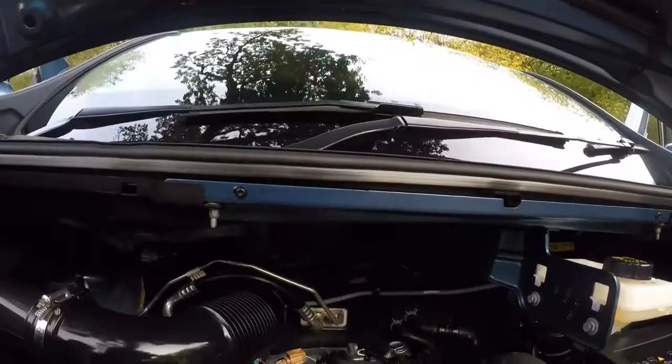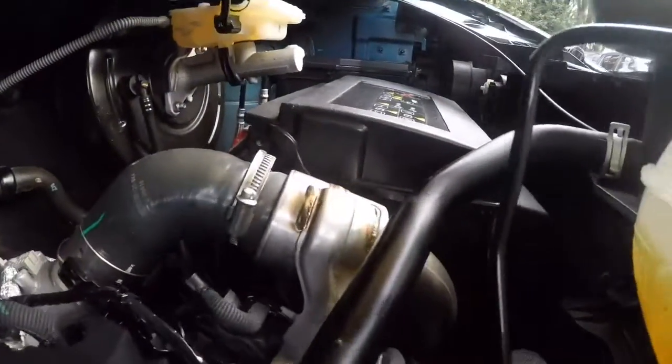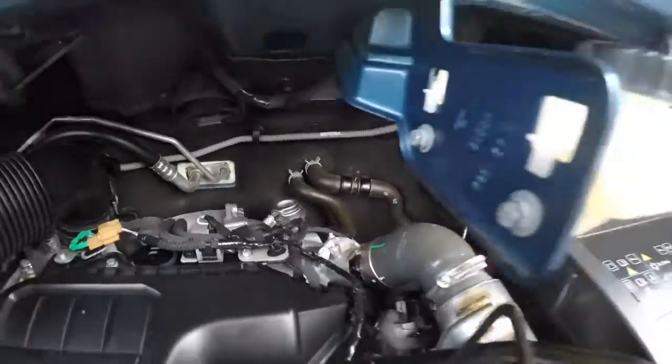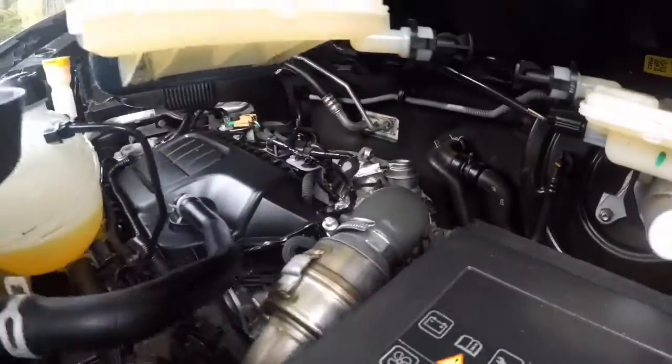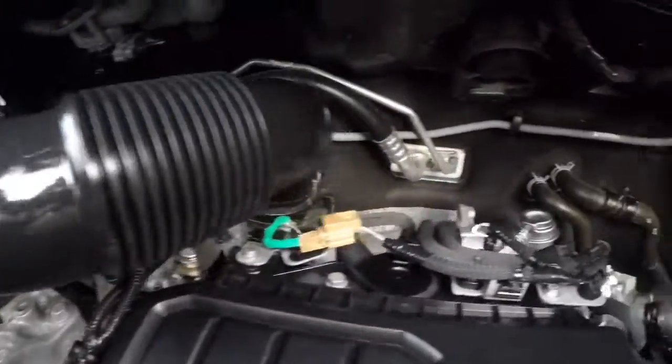Well, at 9,000 miles, I'm not completely surprised that it looks immaculate in there, but obviously it's worth showing you anyway. So obviously the turbo unit there. Yeah, it looks clean enough to eat your dinner off, just to be honest with you.